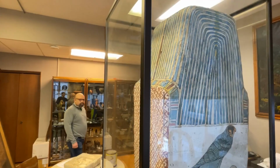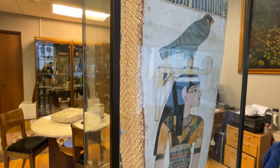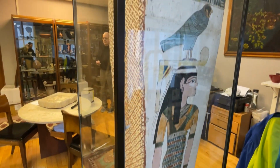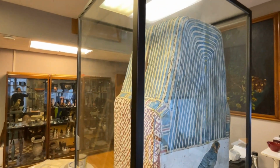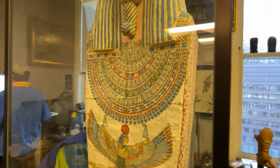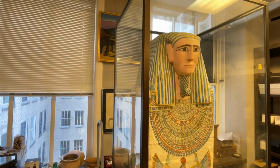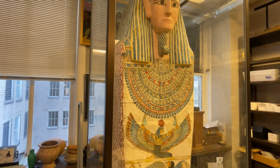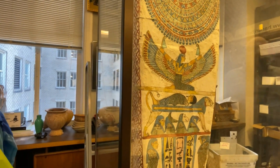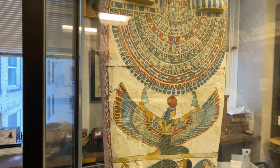Wow. And this is original paint. That's original paint, yeah. It's been restored from fragments. But there was no humidity in Egypt, so wood and a lot of these pigments survived. It's wood under that, with what they call cartonnage, which is like a papier-mâché. And then they painted over the top of that. You can see wherever the restoration is, there's lines here and there, but a lot of it's original color.